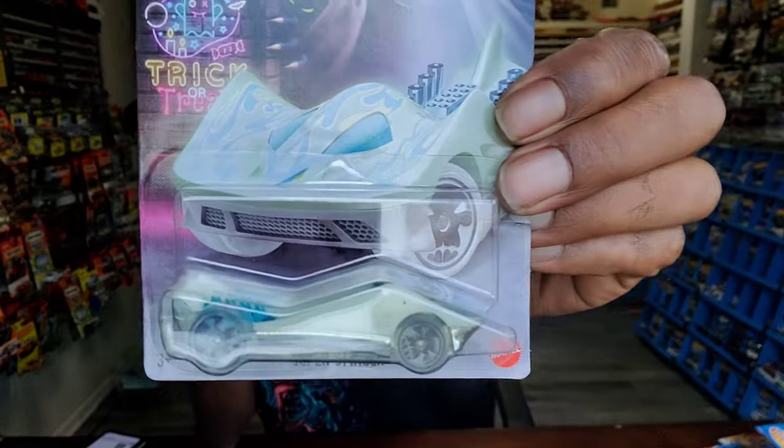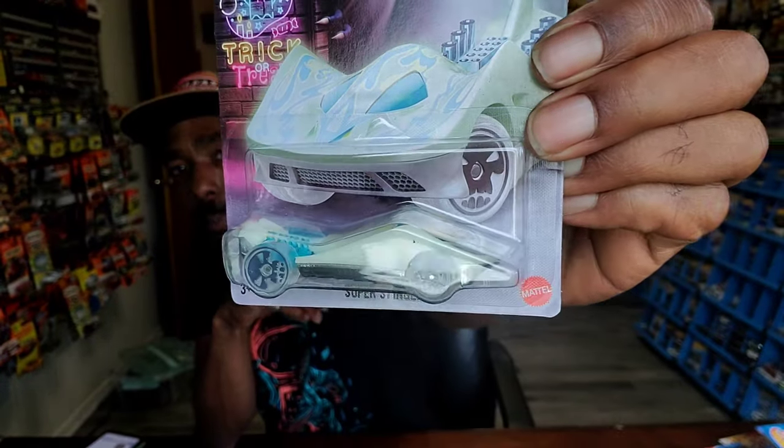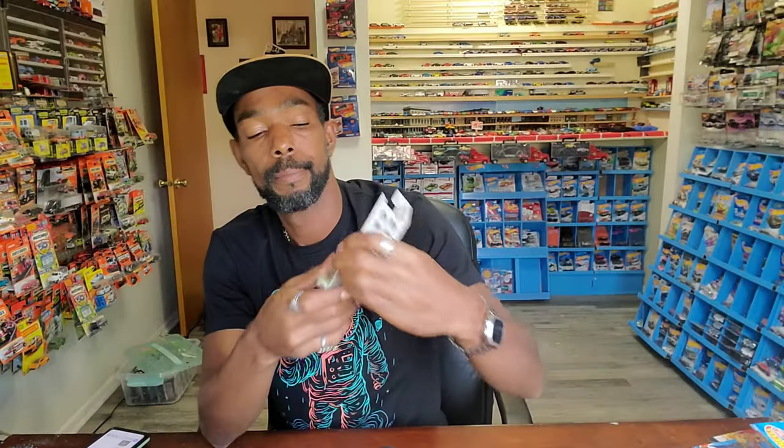I also stopped at another Safeway. Saw that new Halloween set, but I didn't buy the whole set. I just bought this casting because it's glow in the dark, and I've been buying glow in the dark cars. I'm not buying those sets anymore. They just don't do anything for me. I have a corner pocket right there filled with a whole bunch. I'll probably buy the Christmas ones though. Look at me making excuses.